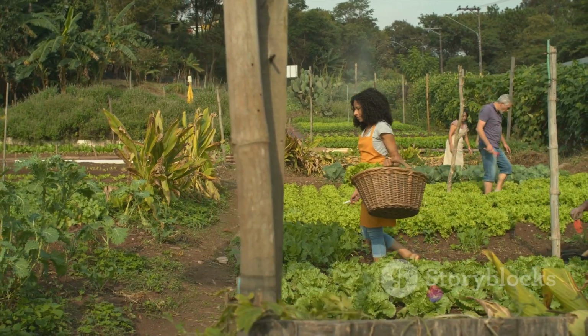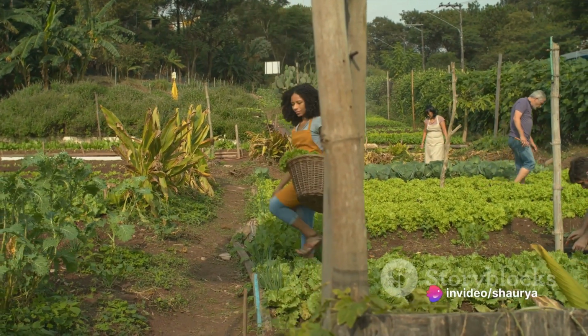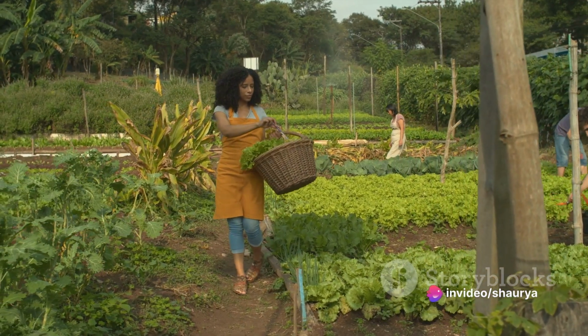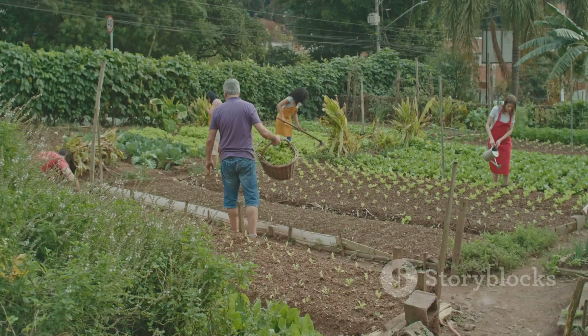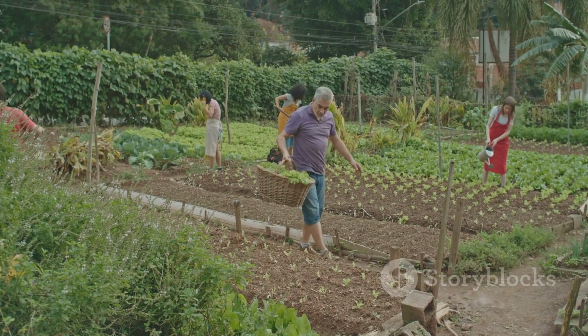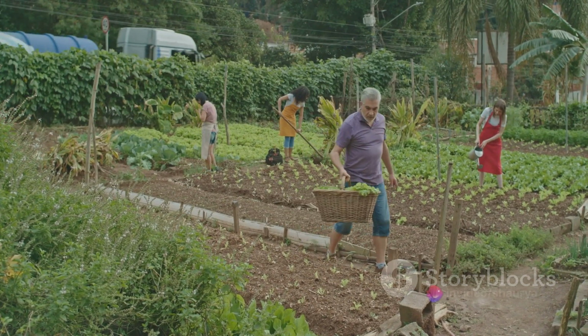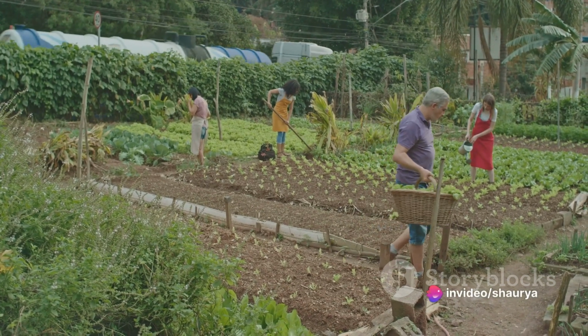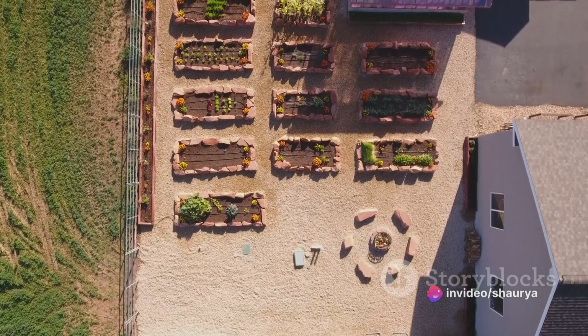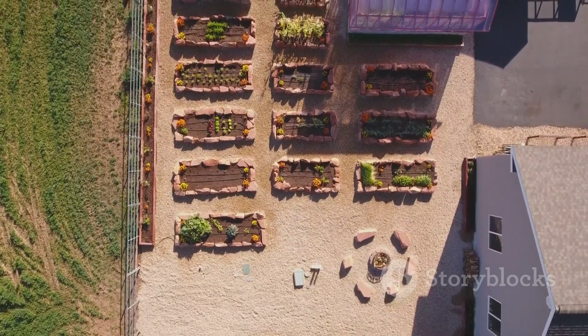Now, you might be wondering, what exactly is urban farming? Well, it's exactly what it sounds like. It's the practice of cultivating, processing, and distributing food in or around urban areas. This concept brings farming right to the doorsteps of city dwellers, turning concrete jungles into productive landscapes. There are several types of urban farming that have taken root in our cities.